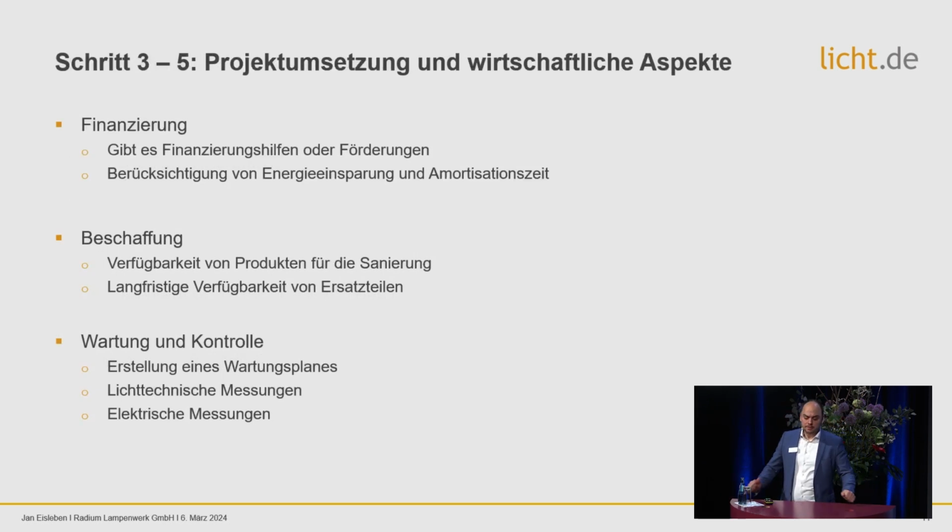I summarize the last steps. Steps 3 to 5. What else do you have to keep in mind when you have decided in favor of a technical solution? The next step is financing. Focus should be on financing. How can you implement that? How can you realize that, especially for large installations?